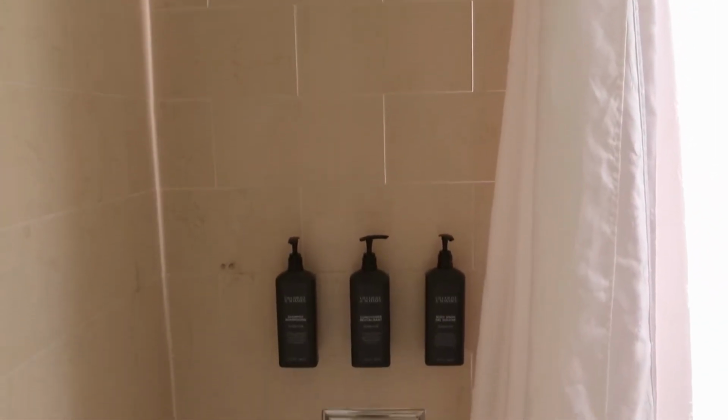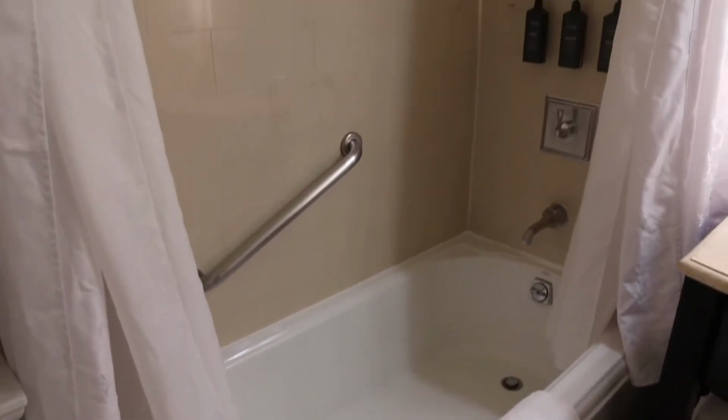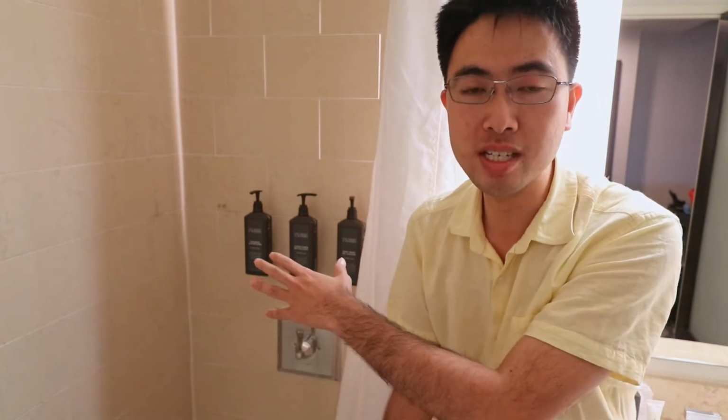The showerhead and tub are pretty standard, but what's a little bit less common is the fact that there's two shower curtains because this is a corner tub. This Sheraton is one of the ones that's already switched away from individually packaged toiletries to these wall-mounted Gilchrist & Soames body wash, shampoo, and conditioner.